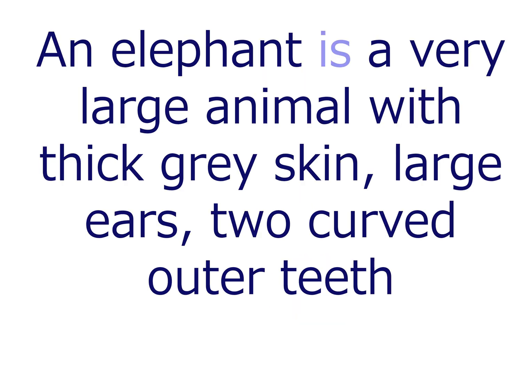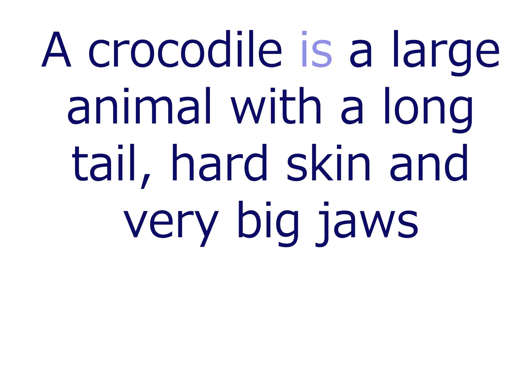An elephant is a large animal with thick gray skin, long ears, and two curved teeth. A crocodile is a large animal with a long tail, hard skin, and very big jaws.